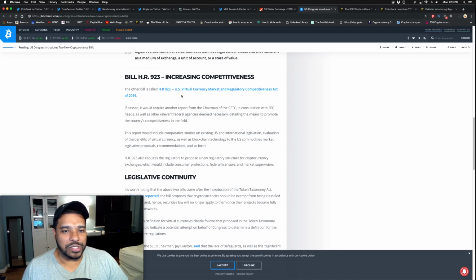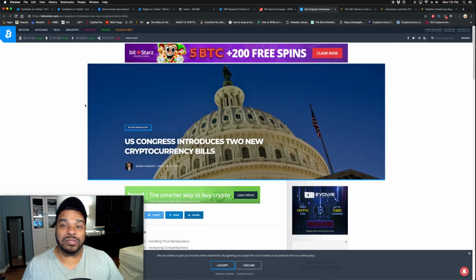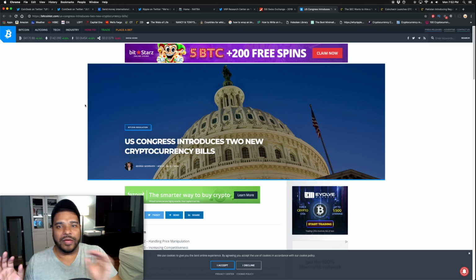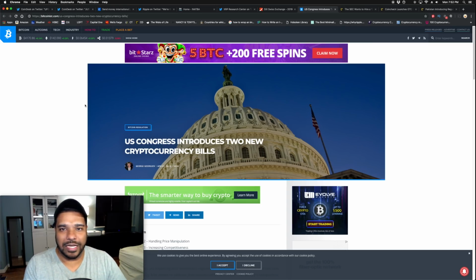The other bill is called HR 923, U.S. Virtual Currency Market and Regulatory Competitiveness Act of 2019. So those are the 2. Obviously, the biggest is the Token Taxonomy Act, but it's good that there's multiple ones in play. They will cover all the respective bases. This is beautiful to see, guys. Big money is doing their thing. Government's doing their thing. We just got to be patient. I'm personally accumulating. We are in the dips right now, in the low.